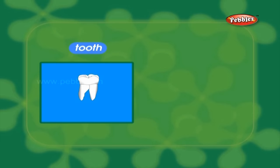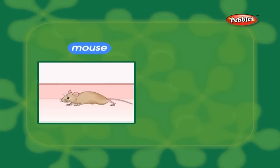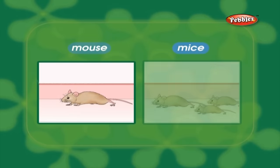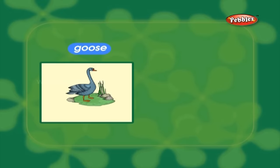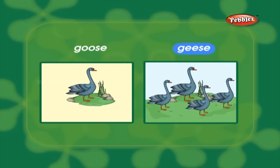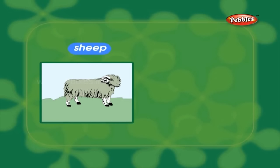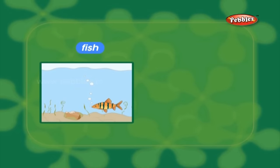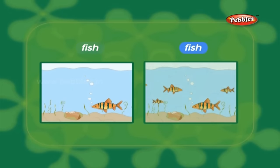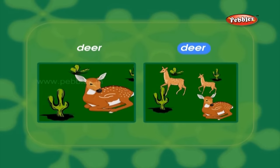Tooth, teeth. Mouse, mice. Goose, geese. Sheep, sheep. Fish, fish. Deer, deer.